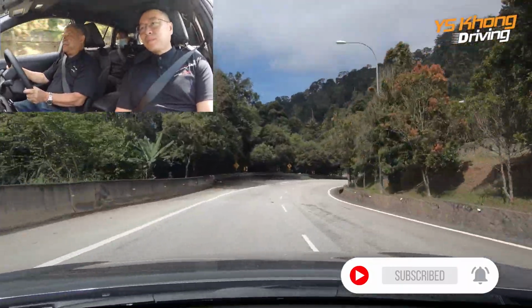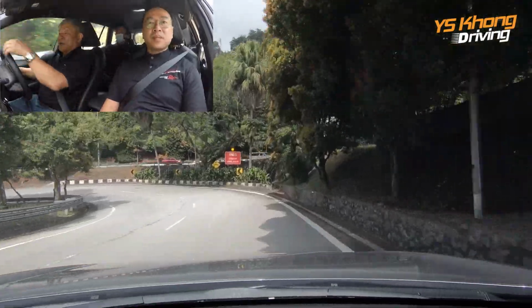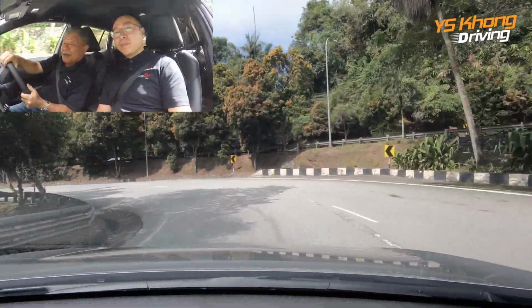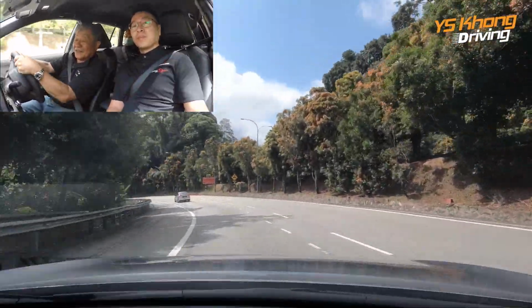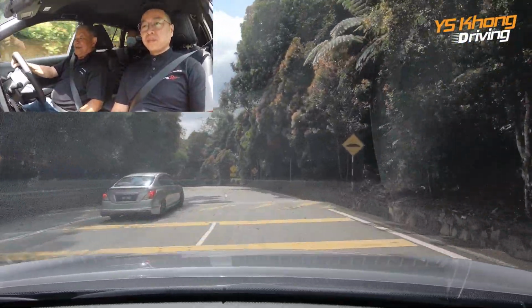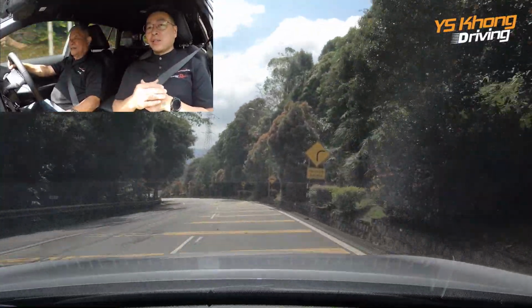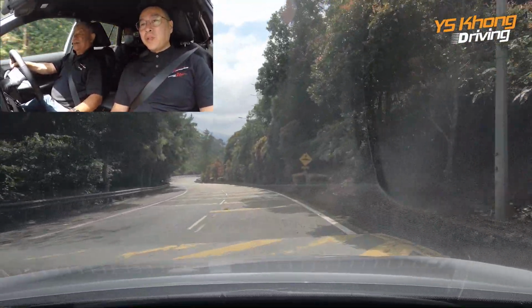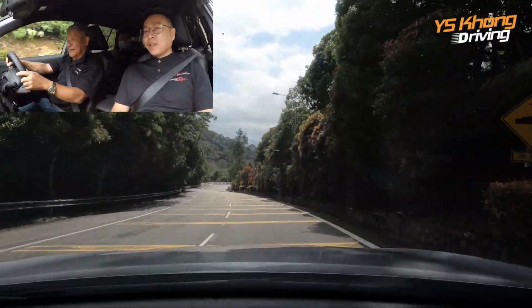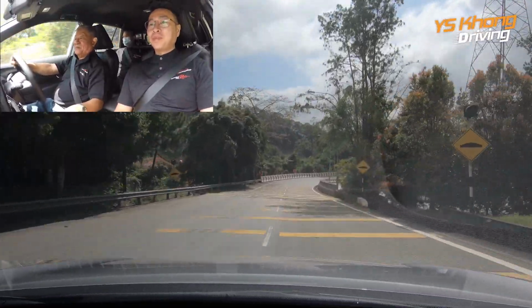And these are 60 series tires. These days, 60 series tires are considered like balloons already. But they're still holding very well. If not mistaken, I think they're using the Bridgestone LSS tires. Is it? Yeah. So it's one of the SUV tire series. So they are not really made for performance. No.